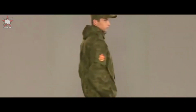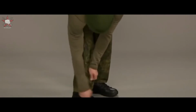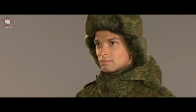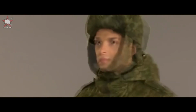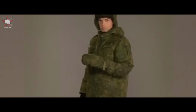The VKBO is designed for use at temperatures ranging from -40 to +15 degrees Celsius. And for temperatures above the maximum, a special summer suit was designed. In this uniform, the soldier feels comfortable when it rains or it's windy, since there are special technological solutions for any kind of weather. For example, laminating the fabric with a membrane or special water-repellent treatment. In addition, as mentioned above, the fabric of the uniform is impregnated with a special formula that scares insects away.